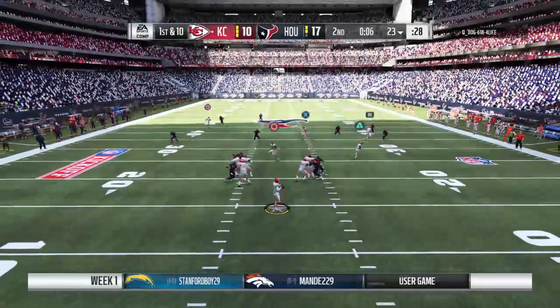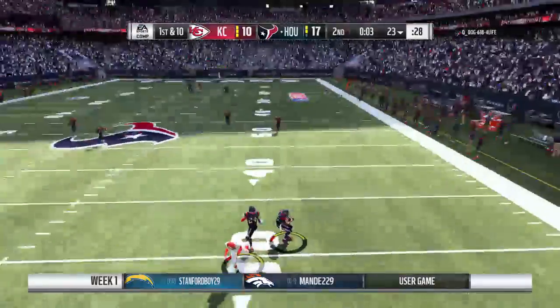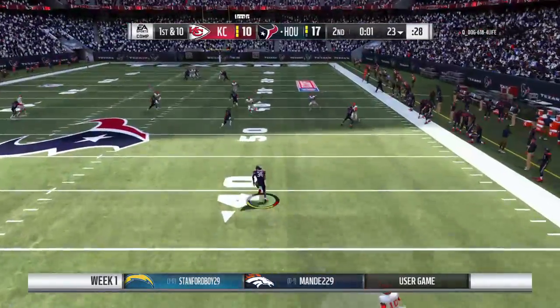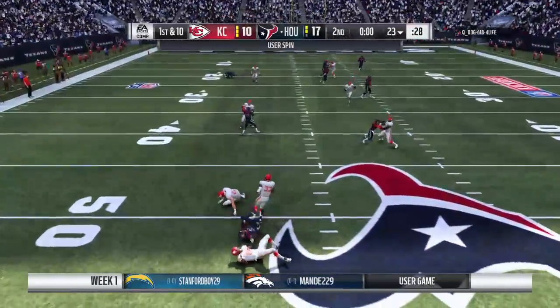Mahomes now on 1st down. He's going to rifle one deep left side. He rifles one that's intercepted. Picked off by Kayvon Webster. Oh, nice move at midfield. And he will be brought down. His time is now run out on this first half of action.